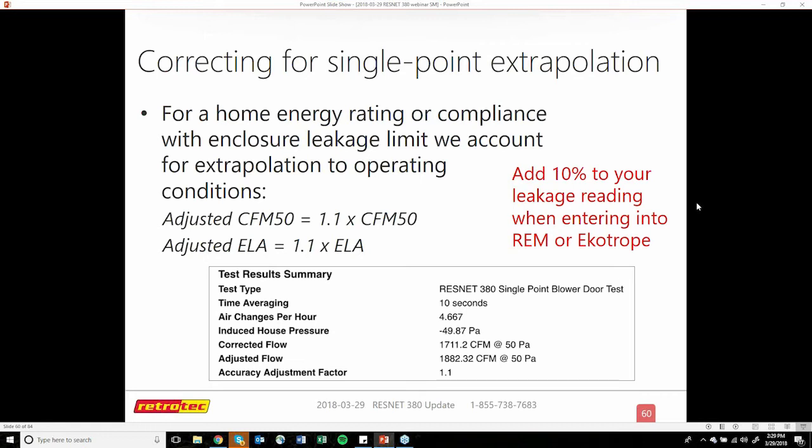And so if you're adding this into REM or Ecotrope and you're submitting it as a HERS rating, you've got to do that. One nice thing about rCloud is it'll do that. It'll give you your flow, and then it'll give you your adjusted flow. If you see here, the adjusted flow, this 1882, is 10% more than this 1711. They're finding that that's a more accurate representation of what's going on if you're just doing a single point only. If you're doing multi-point, you don't have to adjust anything.